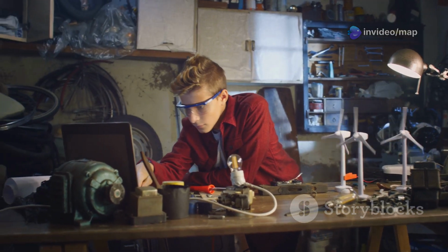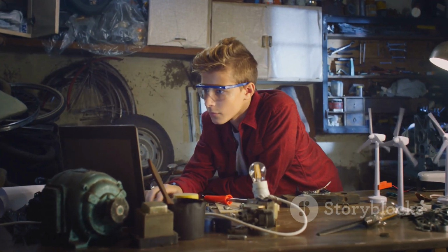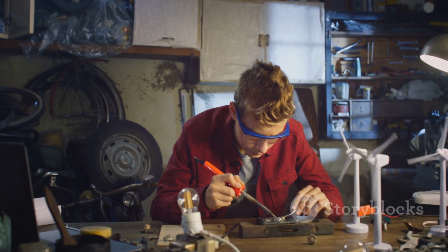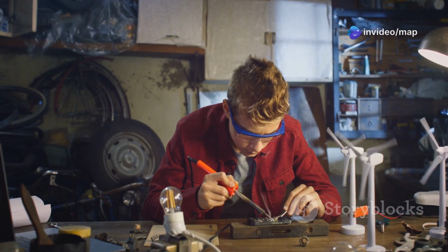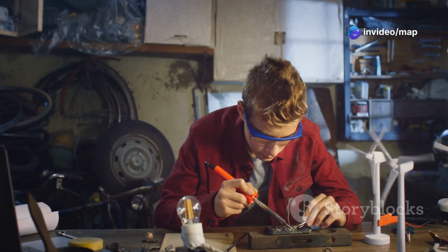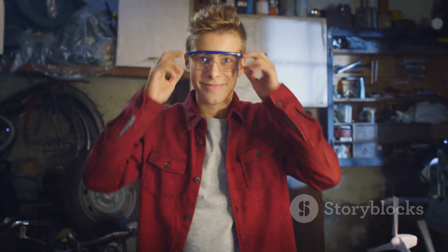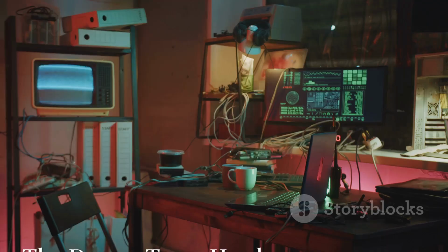Ready to ditch the chaos? Let's build a fully functional hacking lab step by step and launch your journey into cybersecurity. Whether you're a total beginner or looking to level up your skills, this guide will help you create a space where you can learn, experiment, and grow. So grab your gear, clear off your desk, and let's get started on building the ultimate home hacking lab together.